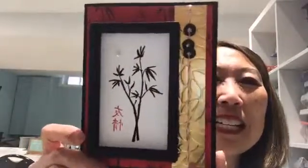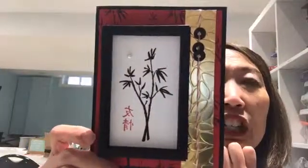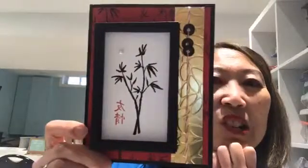So look at this. I want you to see the details. So this stamp set will be leaving. I think it's called Asian. Oh, someone will need to tell me.